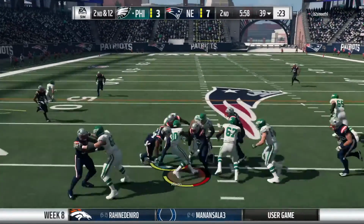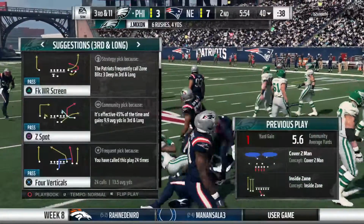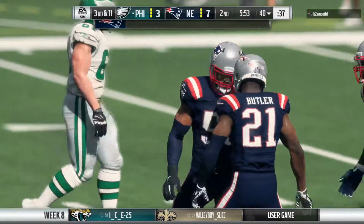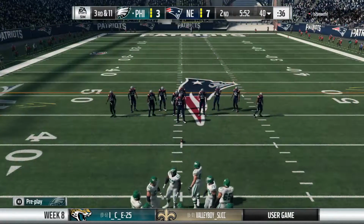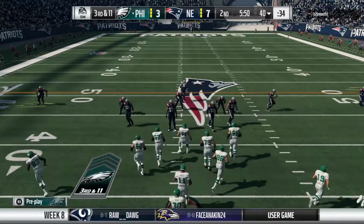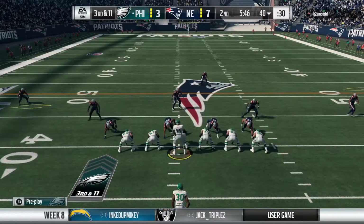Again, it's Mixon. Nowhere to go that time. He maybe got a yard up to the 40. Well, he hasn't made much of an impact in the running game thus far, and after that last run, not much is going to change in that area. He hasn't been able to get anything going, and really the offensive line not helping him much.